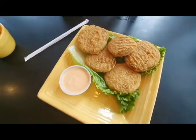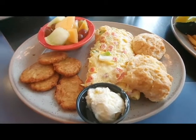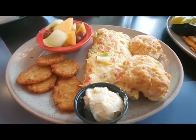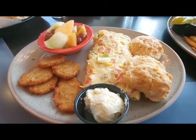Fried green tomatoes have just arrived, and I'm sure that these are made the standard way with some sauce on the side. Piping hot. And let me taste the sauce. Yummy, yummy, yummy. Our entrees are here, and the first thing we're gonna try is the veggie omelet, and this is green peppers, onions, mushrooms, tomatoes, and provolone cheese. And it's served with a potato pancake, I think, which is like a little mini hash brown.